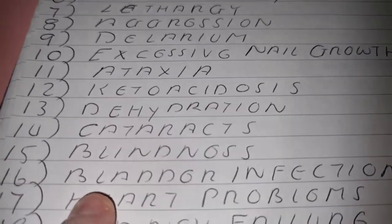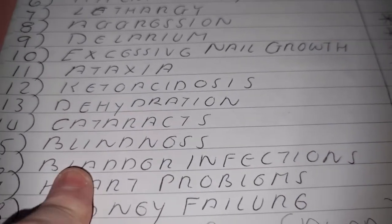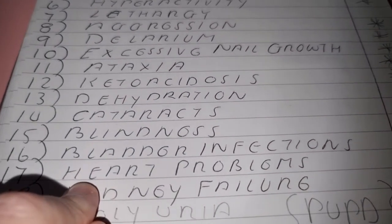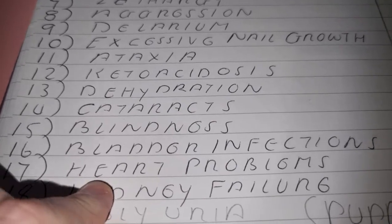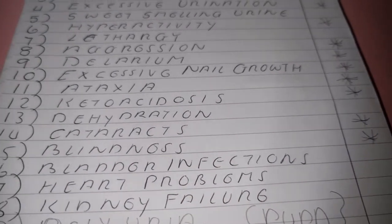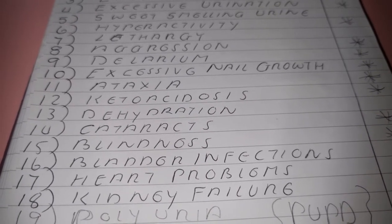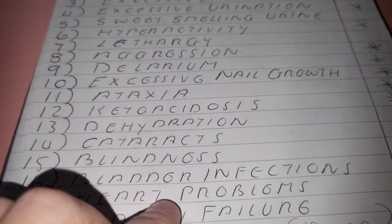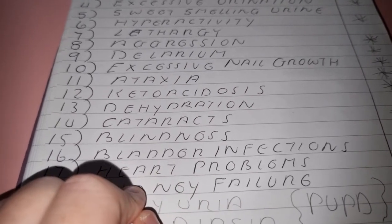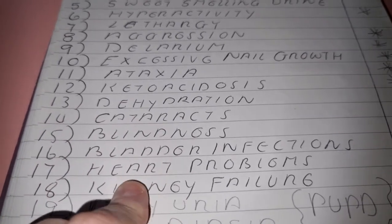Now, what's this one? Let's see. Bladder infections. Yes, you can get them, but Charlotte didn't have that. Heart problems. She was heading towards that. She was literally heading towards a coma, if she hadn't been put to sleep anyway. She just didn't have long, and it would have been a slow lingering death. So her heart would have given out anyway.